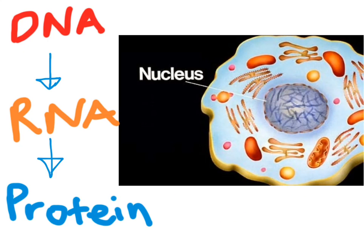So in biology there's this idea called the central dogma, and the reason it's called that is so that you are able to remember how important this idea is, I guess. I don't know why. But anyways, it's an important idea because it tells us how information is stored and used inside the cell. Information is stored as a permanent copy of a gene in a form called DNA, deoxyribonucleic acid.